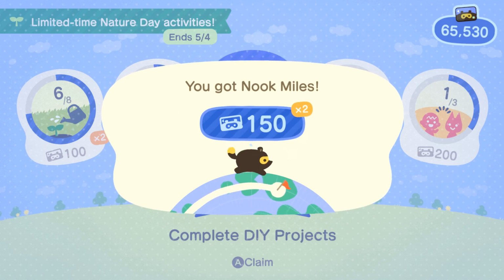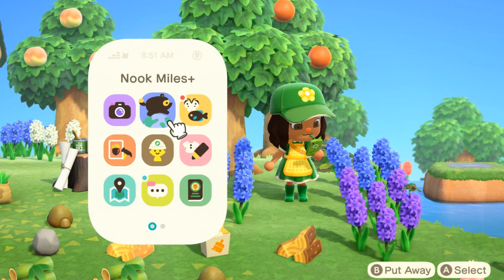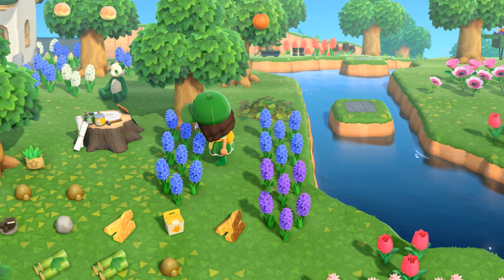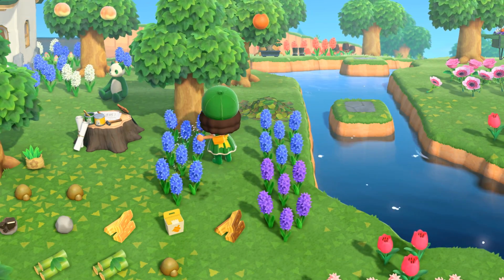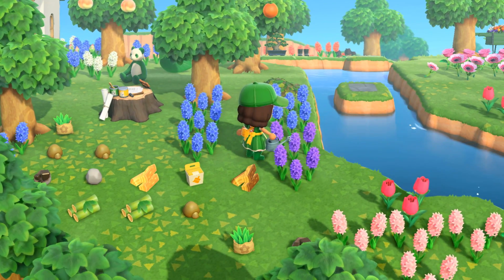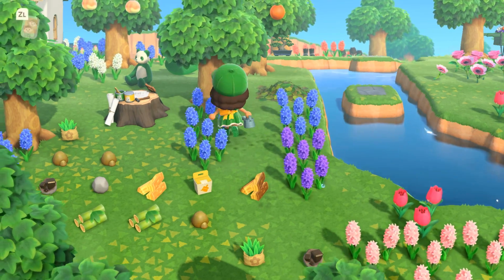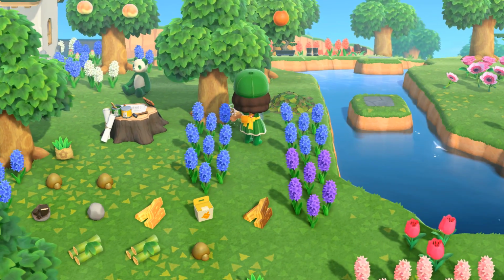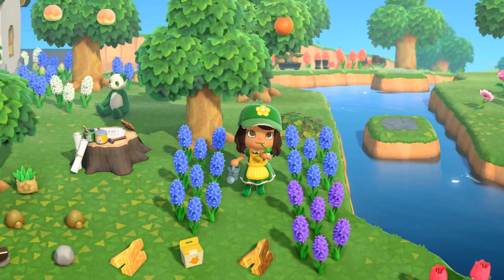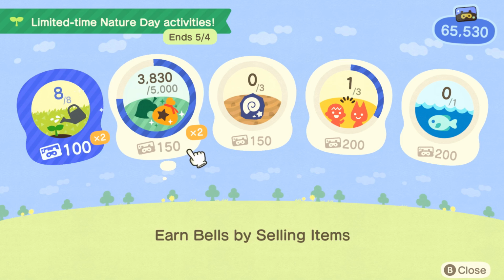Nifty! Look at us! We're just shooting through all of these Nature Day activities. Very happy about that. And we can actually complete another one with voila! Watering some of my favorite flowers. I love these. One day we'll have a clean place. That day is not today. But that's okay, because I love how ridiculously wild everything is. Alright, let's pop over here.